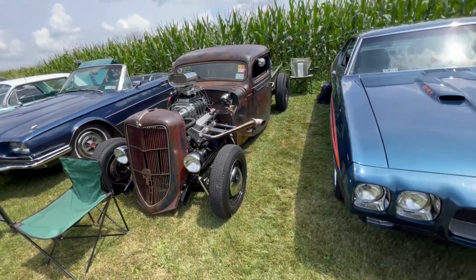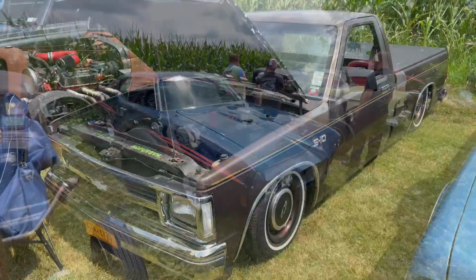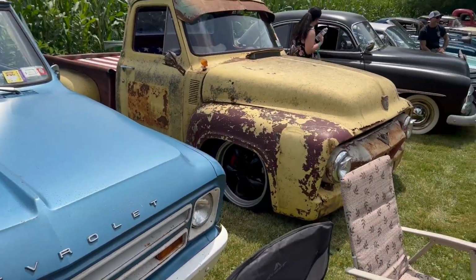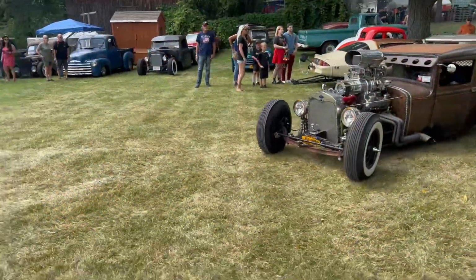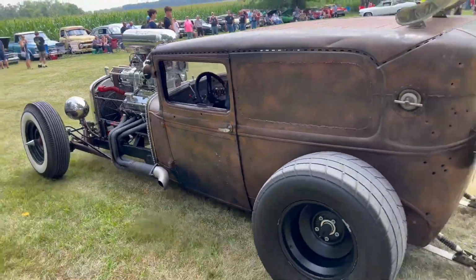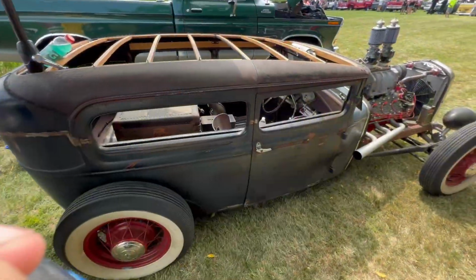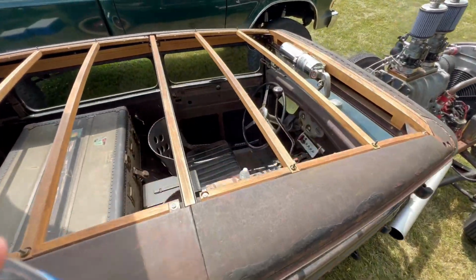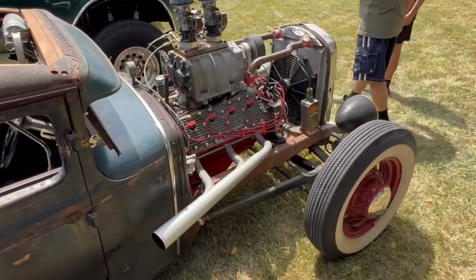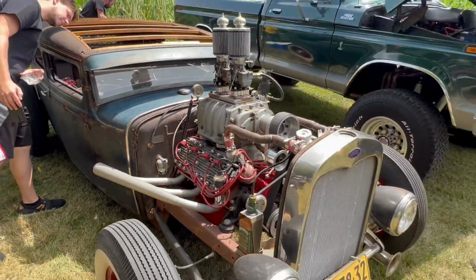That'd be pretty cool. Good looking GTO. I love this color scheme. I love mini trucks. I want to hear this thing run. Blown flathead in here. That's gnarly. That's cool.